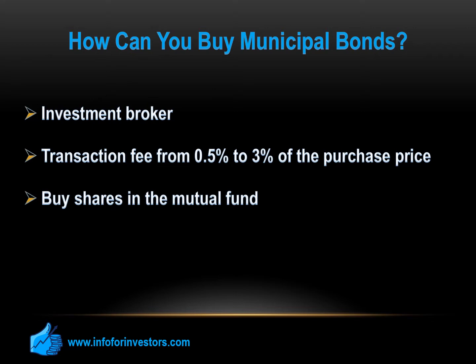In the second, you simply buy shares in a mutual fund through a traditional or online broker or directly from the mutual fund company. Mutual bond companies offer professional management of a bond portfolio. The fund manager would study, select, and purchase bonds for the mutual fund.